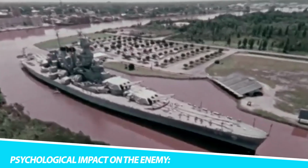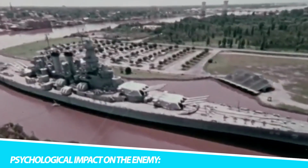Psychological impact on the enemy. The presence of battleships, with their iconic and imposing stature, had a profound psychological impact on the Iraqi forces. The knowledge that these floating fortresses were capable of delivering devastating blows created fear and uncertainty among the enemy ranks. The psychological advantage gained from this intimidation cannot be underestimated, as it weakened the morale of the Iraqi troops and eroded their will to fight.